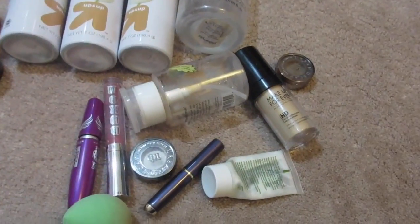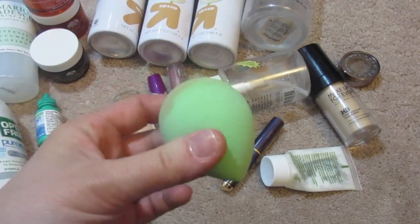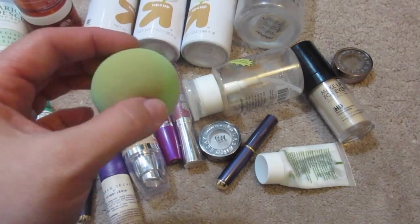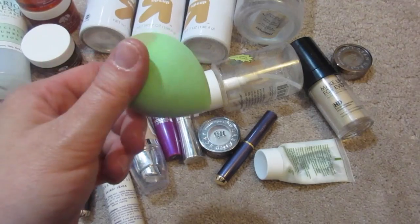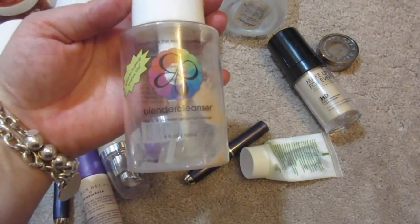So now getting into the things that are maybe a little bit more abnormal. It's a lot of the beauty stuff. I got this little sponge from Forever 21. It was only like $3. And I thought I'd give it a try because it was pretty cheap, but it's really not great. So I'm getting rid of this, and I have gone back to my beauty blender. It really is the best option. So that is going.